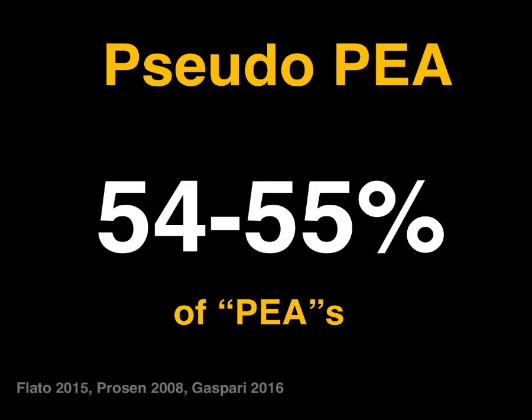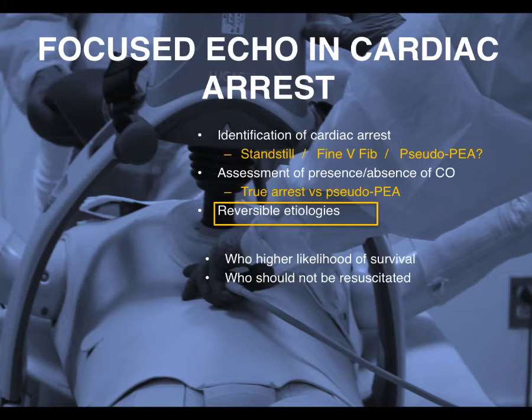One is a pre-hospital study in Europe by PROGNOSTICATION. One is a study in the ICU in Sao Paulo in Brazil, roughly 50 patients. And the last one is the largest observational trial that we have in point-of-care ultrasound in cardiac arrest by Romolo Gaspari and many other authors, conducted in over 20 sites and published last year in Resuscitation.